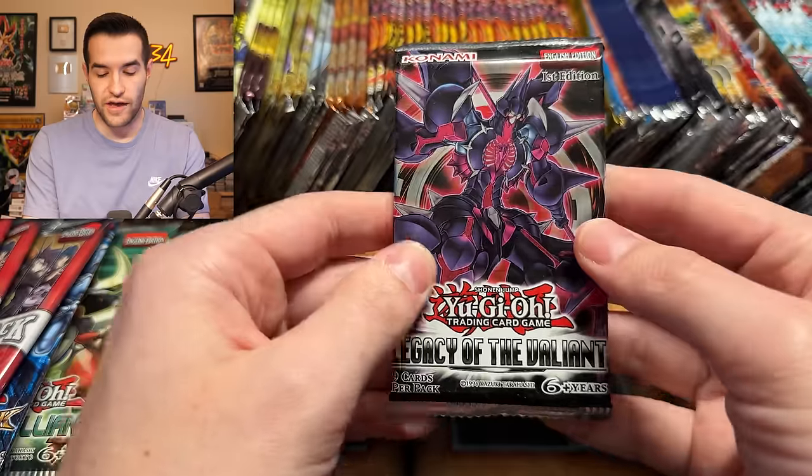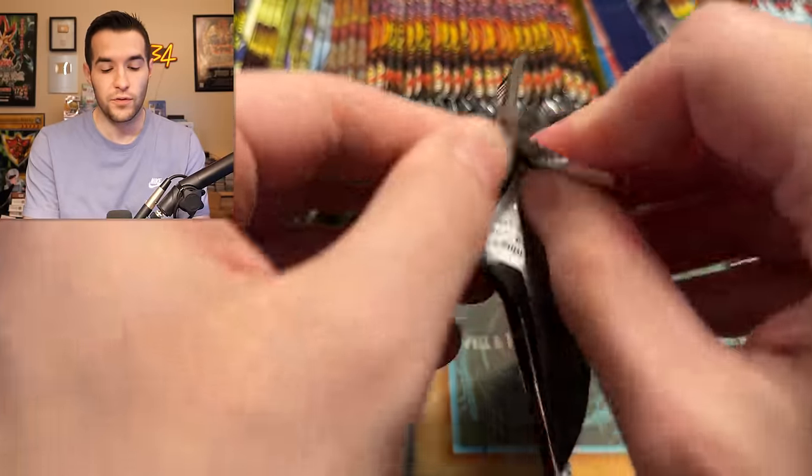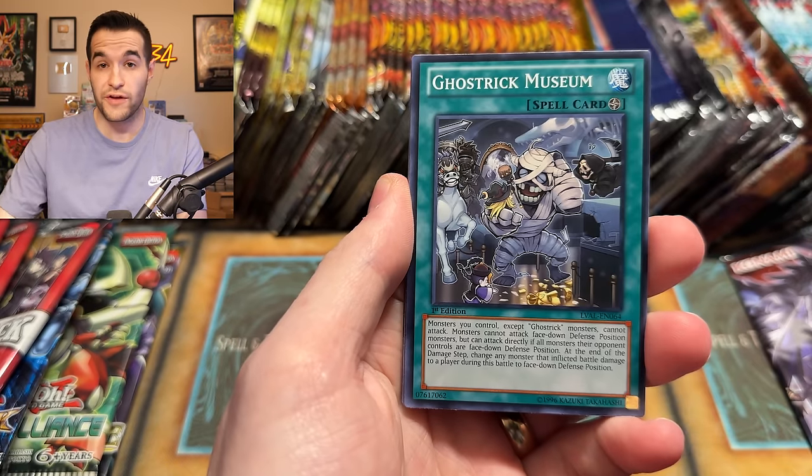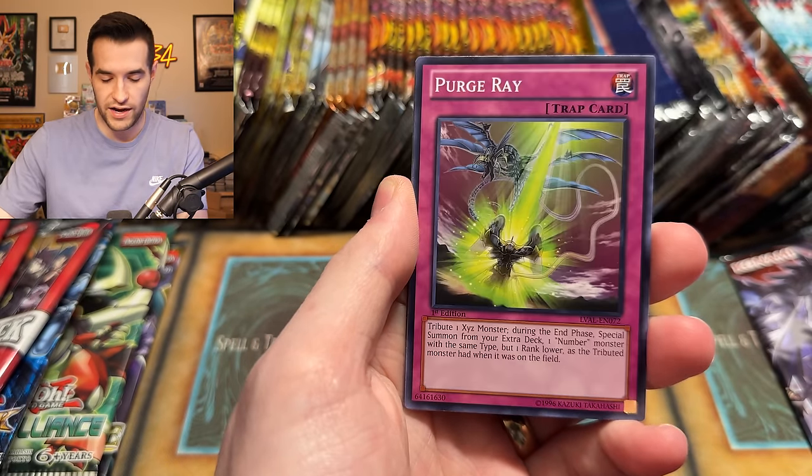Let's do another Legacy of the Valiant. We already pulled the cover card in Ultra. Let's pull the cover card in Ultimate Rare as well. Or pull the Ghost. I'd be down for that. What is this one? Is it Mobius? I think it's Mobius. I don't think I've ever pulled that one. That would be good to add to my pulling every Ghost Rare goal. I do not have this one yet.